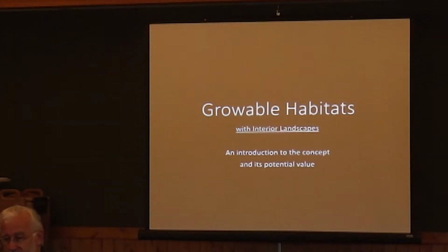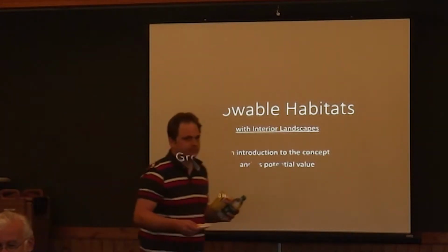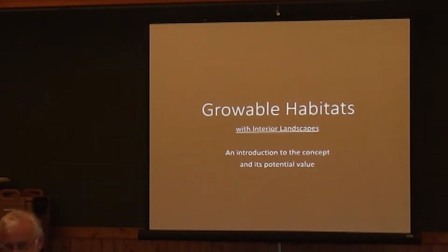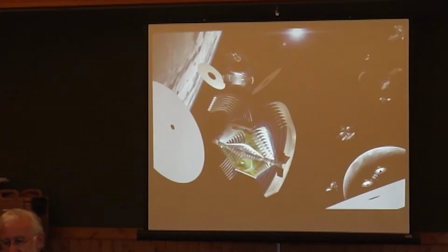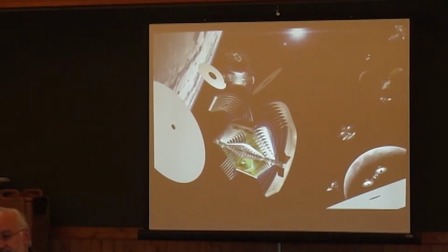First of all, I want to briefly introduce the concept of the growable habitats, which NIAC was kind enough to give us 2 grants to study. We're just at the end of our phase 2 this summer. And what I want to do is show you some slides, first of all, about the finished concept that we came up with.